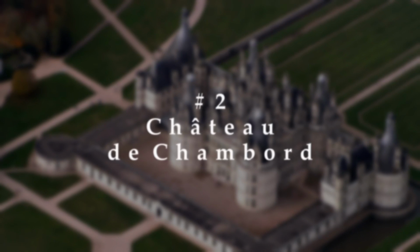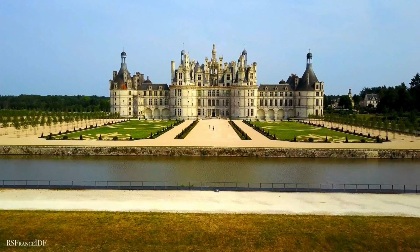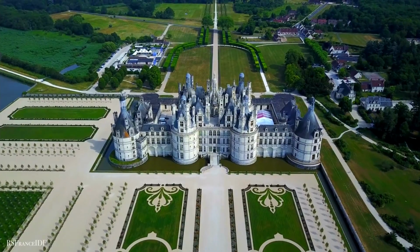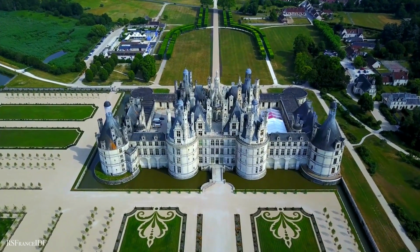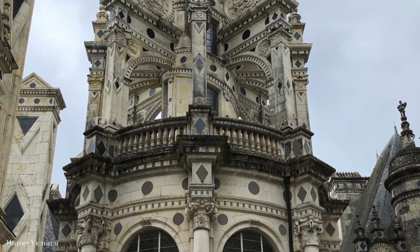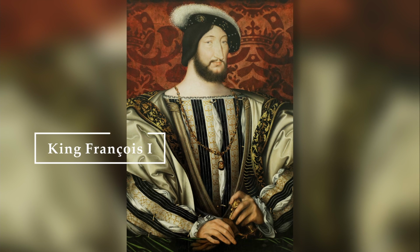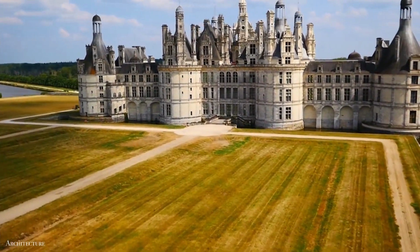Number 2. Chateau de Chambord. Chateau de Chambord, a beautiful showcase of French Renaissance architecture with 440 rooms, 282 fireplaces, 84 staircases, and a picturesque moat, is one of the most attractive constructions created by the French monarchs. In 1519, King Francois I began work on the large chateau in the Loire Valley as a weekend hunting getaway.